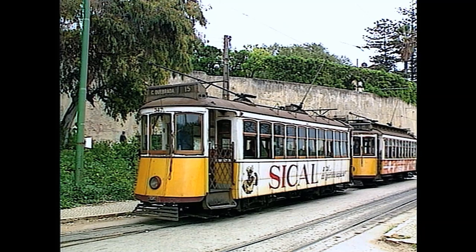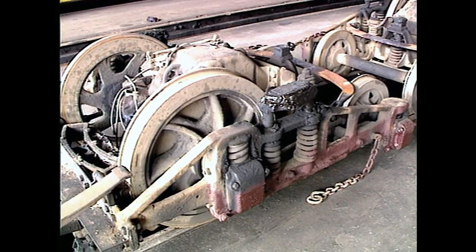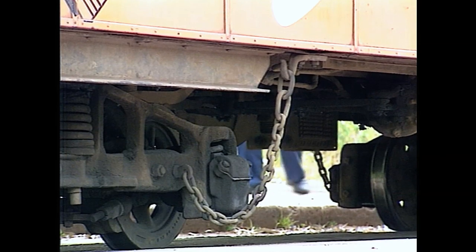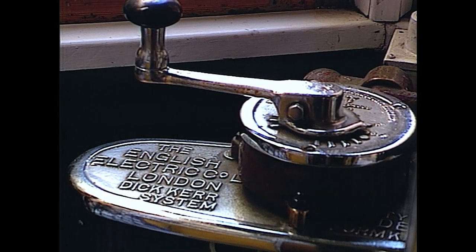Another frequent class is the GE59. These single saloon bogie trams were built between 1900 and 1935, and some have so-called maximum bogies. 140 of them are still in service.